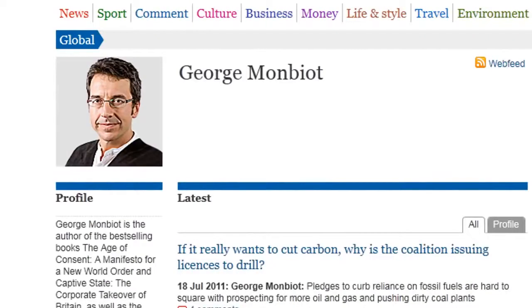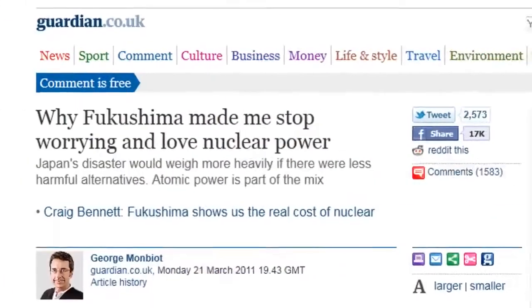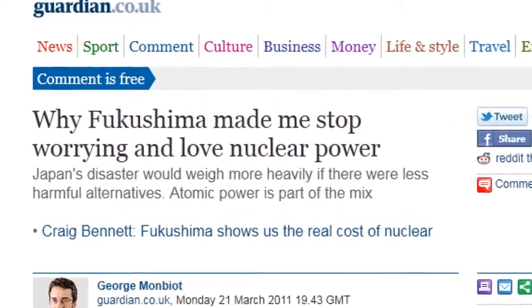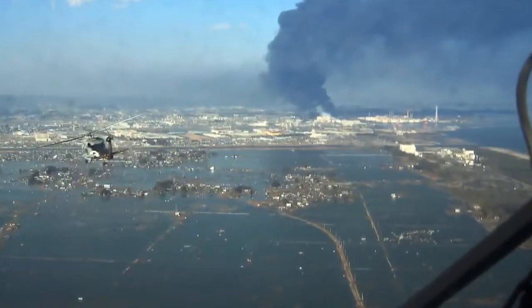George Monbiot, who writes in The Guardian, has recently come out very strongly in support of nuclear power because of what happened at Fukushima Daiichi, how it survived the earthquake, and the overall effect has been nothing compared to the death and the loss of life from the tsunami.